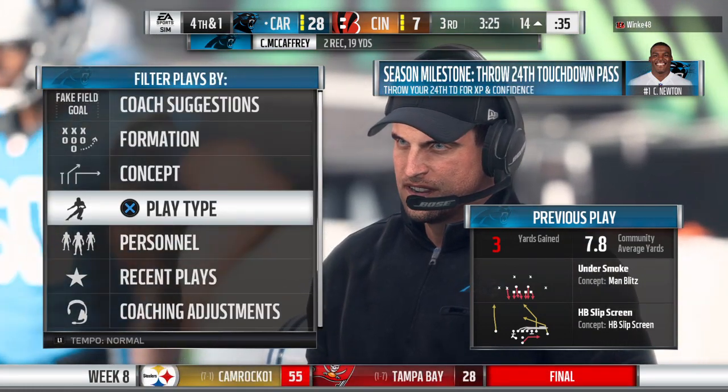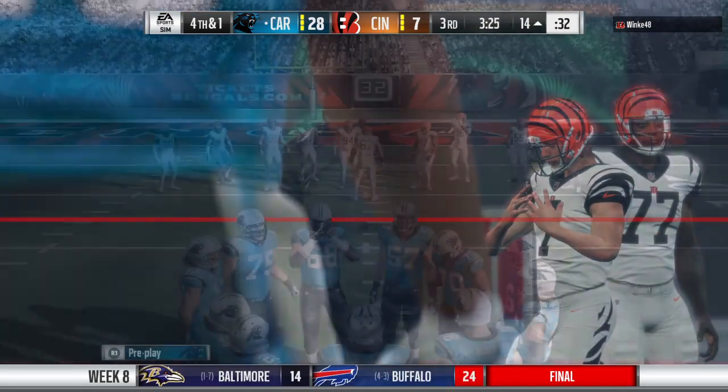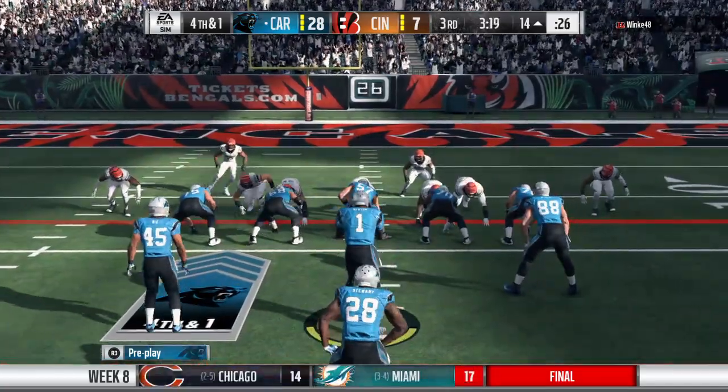They dialed up the screen pass on 3rd down, and for a second it looked like it was all going to come together, and they had a chance to pick up a 1st down, but the defense got there and finished it off. And no move to get the offense off the field. They'll stay put on 4th and 1.